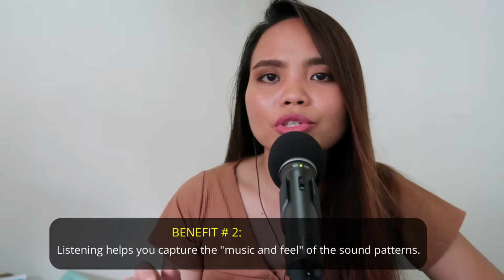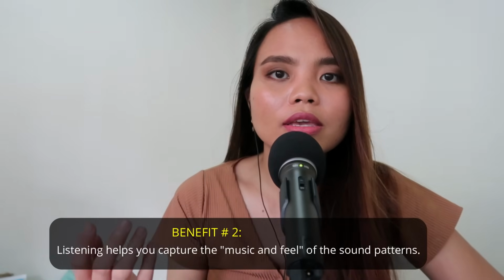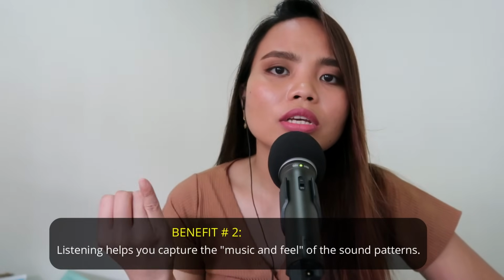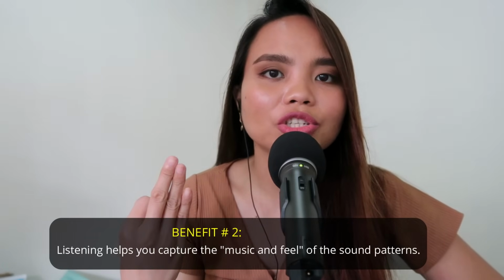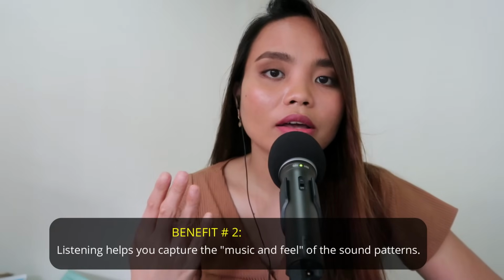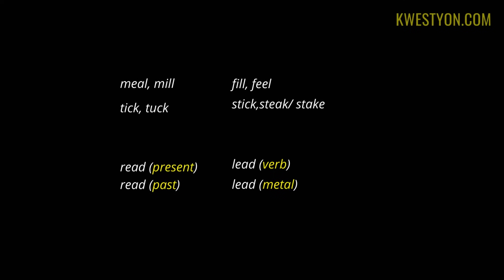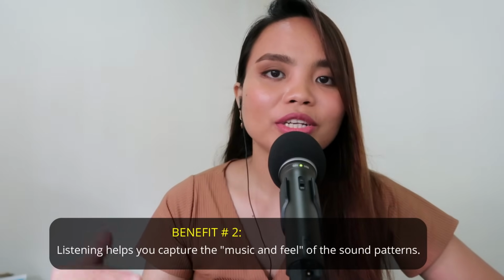And the second benefit of listening is that it helps you capture the music and the feel of the sound patterns. And by sound patterns, I mean the pronunciation, the enunciation, the rising and falling intonation, the subtle twist of the tongue that makes the difference between mill and meal, tick and tuck, fill and feel, stick and steak. Not to mention the difference between the verb read and its past tense read, the verb lead and the metal led. And don't even get me started on the word stress.